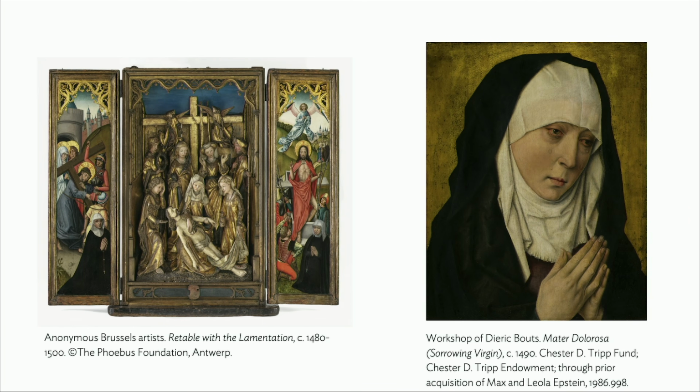And then there is a slightly more focused work to compare with this, that of the Sorrowing Virgin from the workshop of Dirk Bouts. This image amplifies and extends the intense emotion that is conjured up in the Phoebus Foundation altar. Her red eyes, her numerous tears, really evoking for us in a clear and visible way the amount of suffering that she experienced and the suffering that we should experience when thinking about this narrative moment.